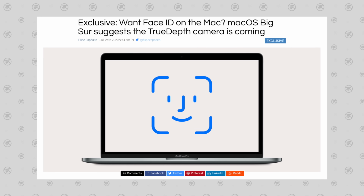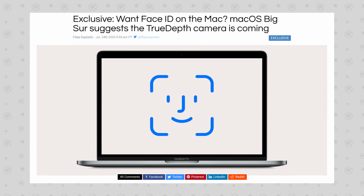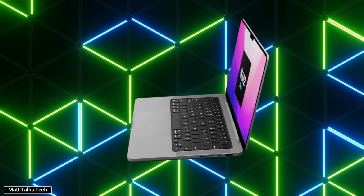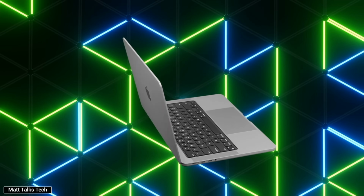And now with that said, it's time for the third scenario. What if this 12-core chip configuration is actually a very early software leak for an iMac Pro coming in the future? Like for example, that time back in July of 2020 when 9to5Mac found references to Face ID within macOS beta code, proving that it is in fact coming to the Mac, but it still hasn't after over a year and a half. So what if this 12-core chip is actually just the future M2 Pro chip that will be going into the 2023 Mac models, including a potential iMac Pro?